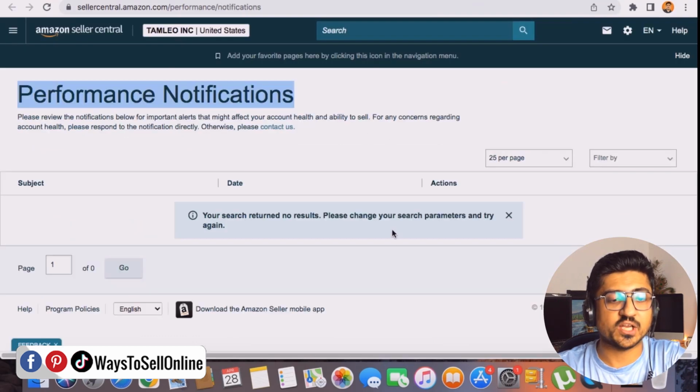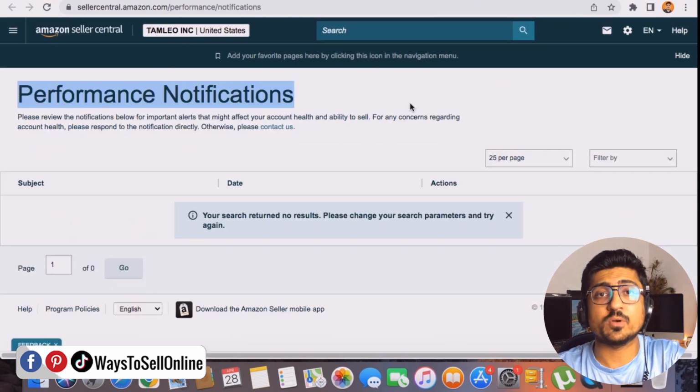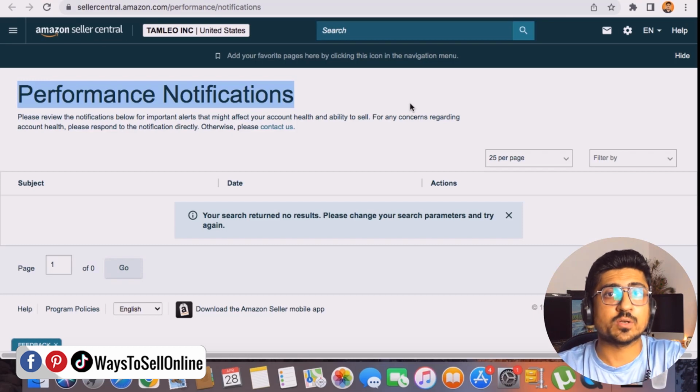So if you find any violation from here or on the second page, which is Performance Notification, you need to address that policy violation and submit an appeal to Amazon. For example, before listing your product in that category, you were not aware that the category is restricted on Amazon. Now either you can stop selling that product on Amazon, or you can submit your documents to Amazon to get approval to sell that product in that category. You can submit your appeal or address that policy violation from these two pages.